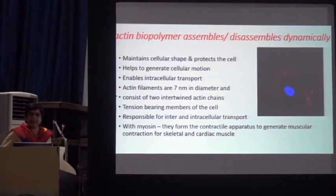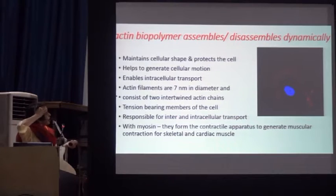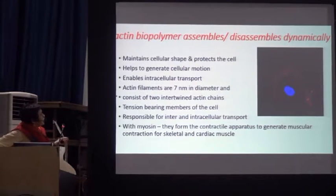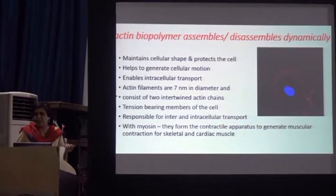So we first begin with actin. Actin is like a thin steel cable. This picture is not very visible, but on my computer it looks good. What you see here is the blue nucleus, and this very nice red color actin. The actin helps to maintain the shape of the cell, and it generates motion. They're very tiny, 7 nanometers in diameter, and it is the tension-bearing element of the cell.